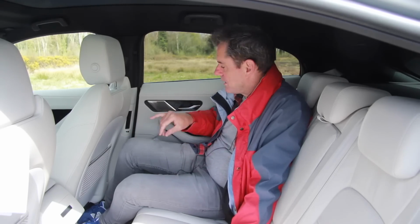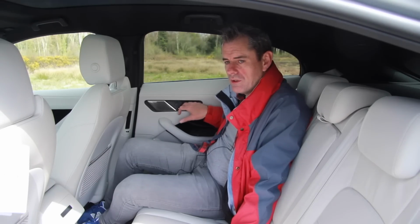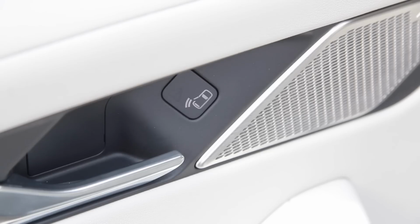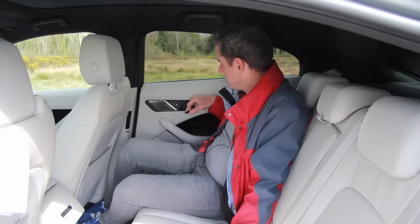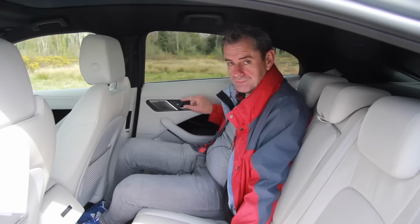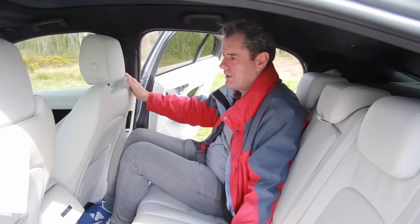Actually, here's another little feature this door has. It has a little yellow light that comes on if you're about to open the door in traffic and it detects a car coming from behind. A little yellow light comes on here. It says there's something behind you. So you press that, it tells you it's all clear when it's open. Very, very clever, Jag. I love those little touches to keep you going.